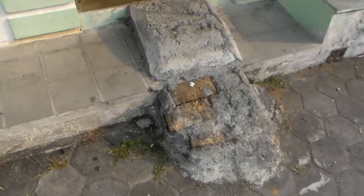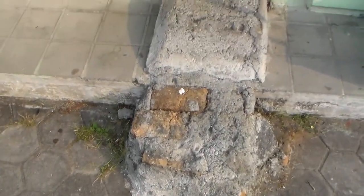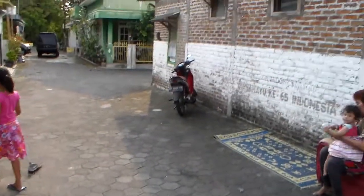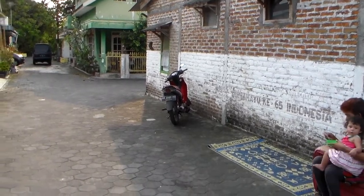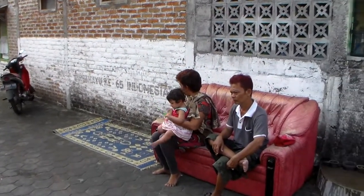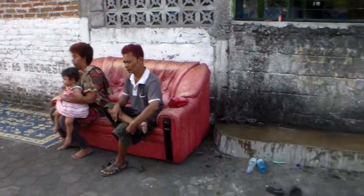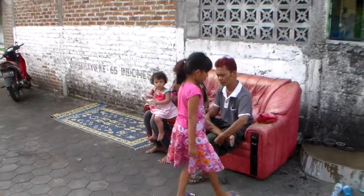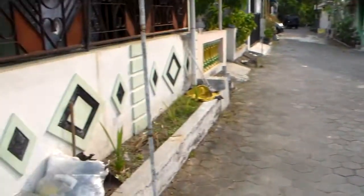So we've got here the cemented little ramp. That's to get the scooters up into the house at night. So we keep the scooters over there during the day. It's my daughter, father-in-law, mother-in-law, my son, and my sister-in-law. They're just sitting out on the couch out the front here. There, that's on the side of the road.